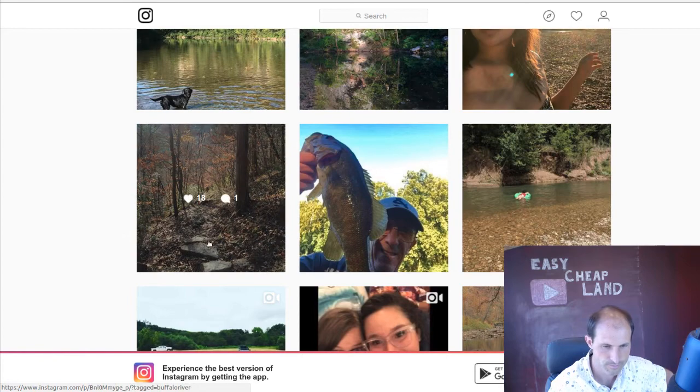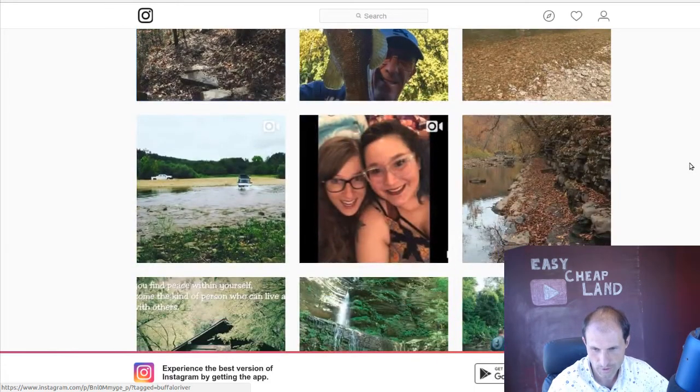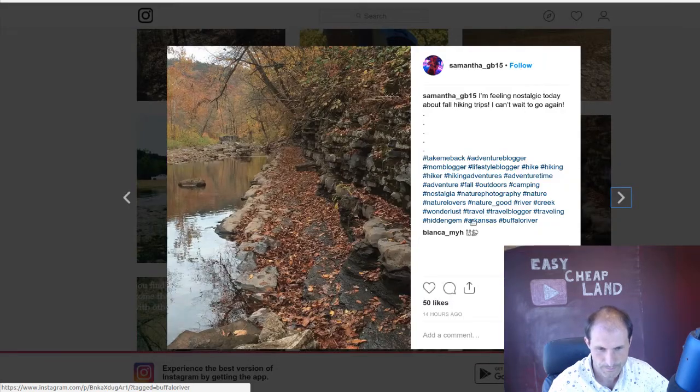floating in the river. That looks like my kind of trail. I like that. There's a dog going down the trail. This is like what the trail to your property should look like. That'd be my favorite. Nobody will come visit. Or maybe everyone will think it's a lot of fun and they'll come visit. It'll probably backfire on me.